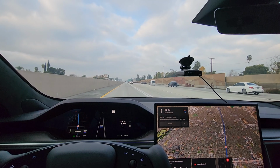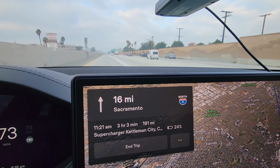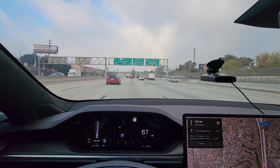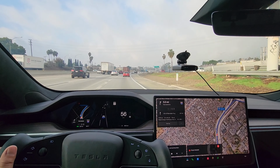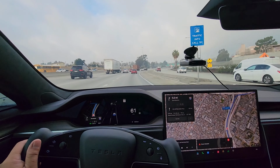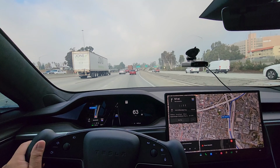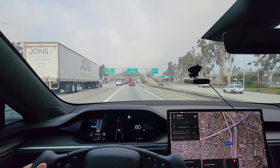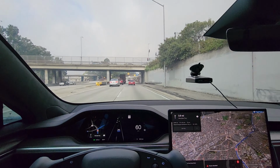All right, we are currently on the 10 westbound until we hit the 5 in a 16 mile, and then we hit the 5 north straight. Here's the 5 north coming up right there on this lane. In 1,000 feet, take the Interstate 5 north exit on the right towards Sacramento. Straight shot all the way.